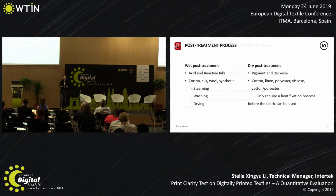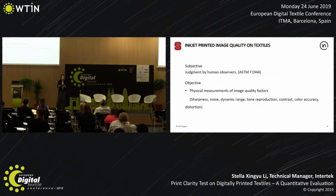So with so many factors I just introduced, I think the digital textile industry has a lack of standardization. A lot of the time, companies reach out to me and ask how to evaluate their product. For color fastness, we have the AATCC test methods. So the physical testing we can do, but what about the print image quality on textiles?